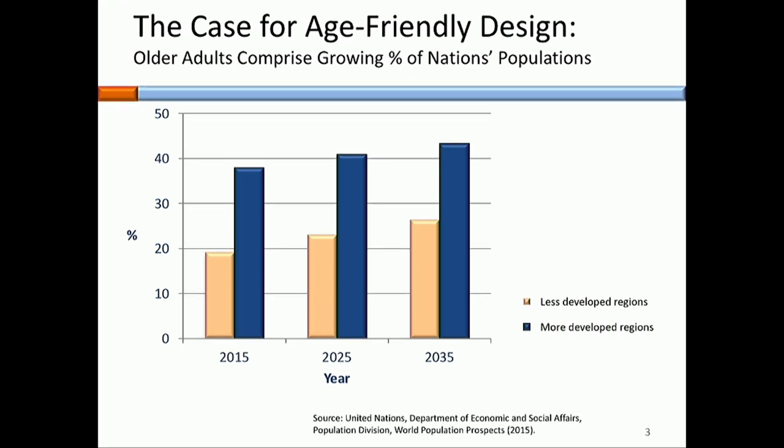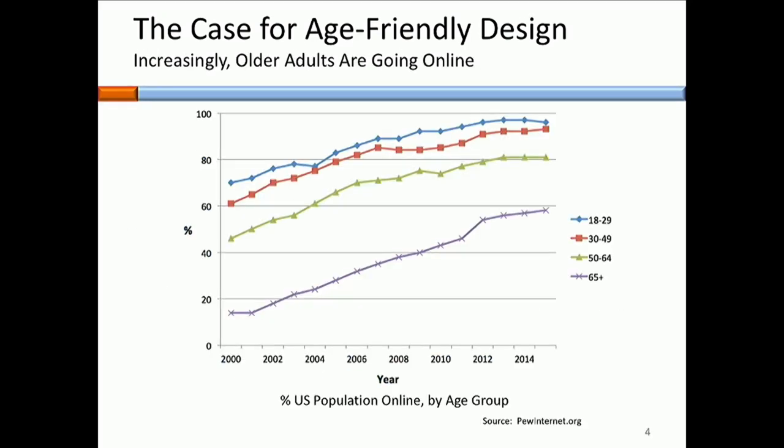In the developing regions of the world, it wasn't quite at 20% in 2015, but it's also growing. And actually that's expected to accelerate as the developing world gains better life expectancy and that sort of thing.